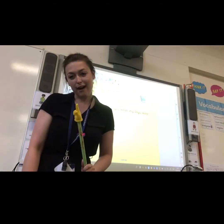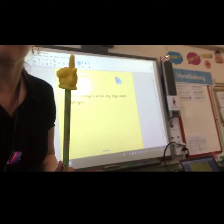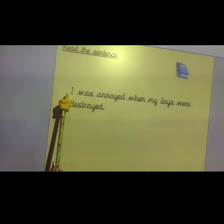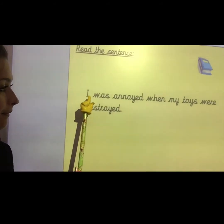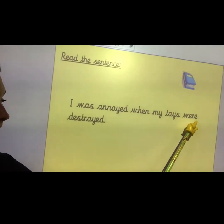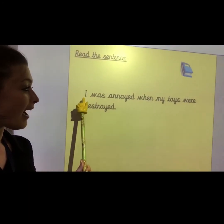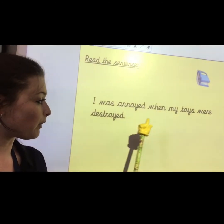So, to finish off our phonics lesson, we are going to read a sentence. I'm going to bring it a bit closer so you can read it with me. So, read it out loud. I think I'd be annoyed too. I was annoyed when my toys were destroyed.